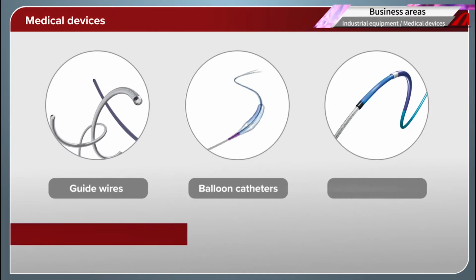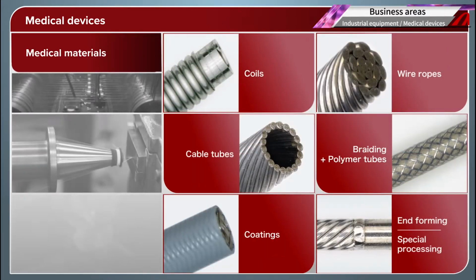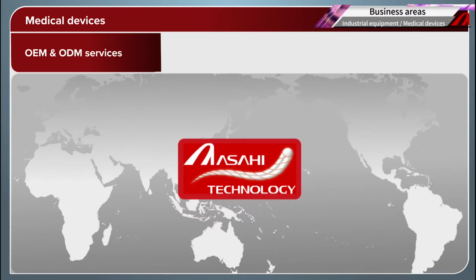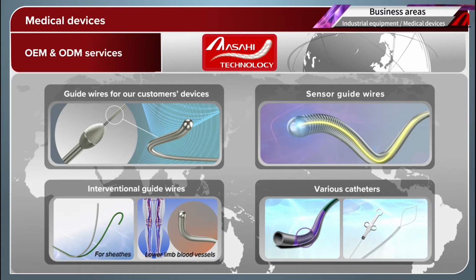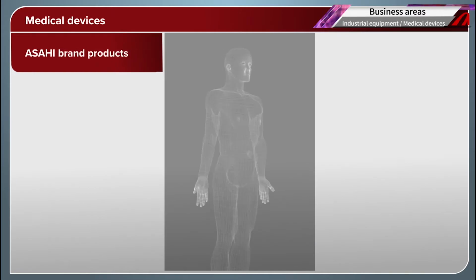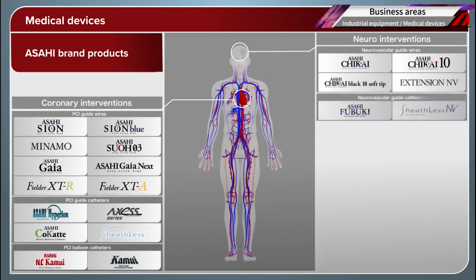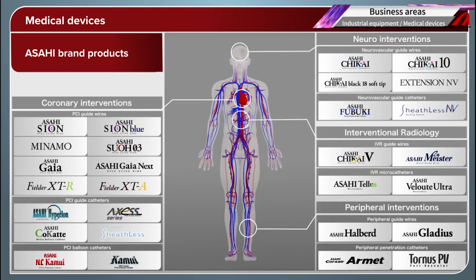In the field of medical devices, our PCI guide wires help to revolutionize cardiovascular treatment, and we supply a variety of other medical materials. We employ renowned Asahi technologies to provide OEM and ODM services to medical device manufacturers around the world. We also supply guide wires, catheters, and other products used for catheter interventions in various therapeutic areas to customers worldwide under our own brand name.